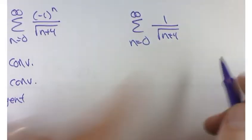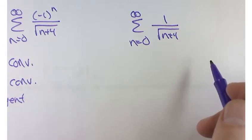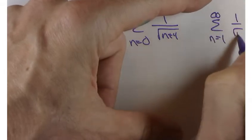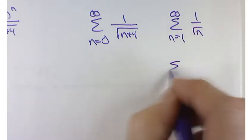So let's try and work this with the limit comparison test. This is pretty close to this series: n equals 1 to infinity of 1 over the square root of n. Now, what do I know about this series?